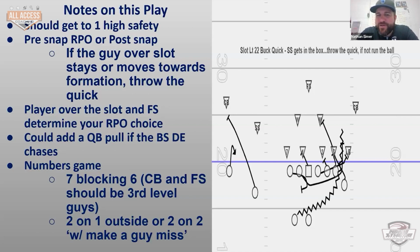Just a couple of things: you could always add a QB pull. We have a pretty athletic quarterback. It's something we're going to keep doing. But it really is a numbers game, right? 7 blocking 6. Cornerback and free safety I don't include because they better be third level defenders. And then 2-on-1 on the outside, or 2-on-2 would make a guy miss. I mean, if you have guys out there that can make people miss, sometimes we've got to count on that. We talk about that all the time with our ball carriers. You're in charge of one, especially out there because it should be a lot of space.